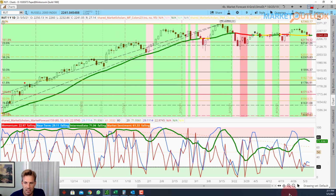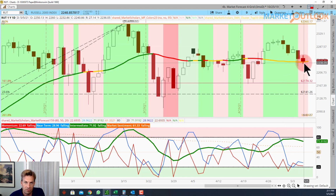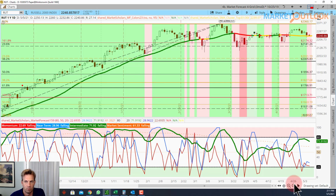And again, not as many days below 50. We're still only, what, that was above it. So this would be 1, 2, 3, 4 days like the S&P. So again, kind of suggesting that things aren't necessarily breaking into a bearish pullback, but it also kind of shows that we're probably not bullish anymore either.